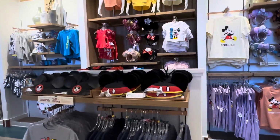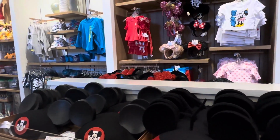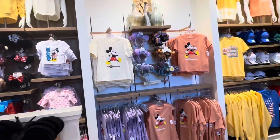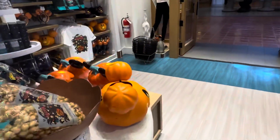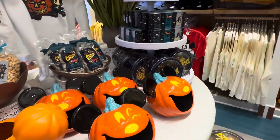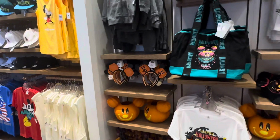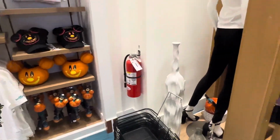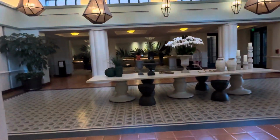And your hats, your ears, your classic one, and your next classic, and your classic minis on the back. And you have your Rice Krispie treats, and your Halloween decorations. And of course, when you watch my live stream, you have the candy corn brownies right there. You can buy your Disney stuff here, your Halloween bag, your Halloween flashlights. And we're going there, of course, across the walkway here is registration for the Swan and Dolphin.